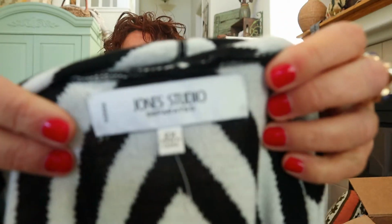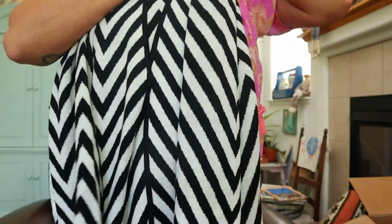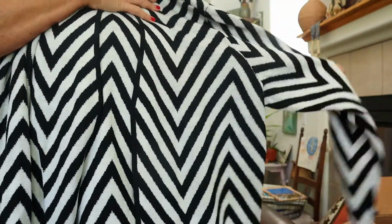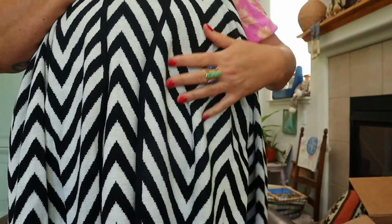This is Jones Studio. It's a 2X, which is awesome. It has a $79.50 price tag on it. And it's a duster, like an open front cardigan, but when it's long like that, it's a duster. And I guess it looks striped, but maybe it's a chevron print. Kind of a heavier weight knit sweater on that. This is a lot of new tag stuff at a low price.